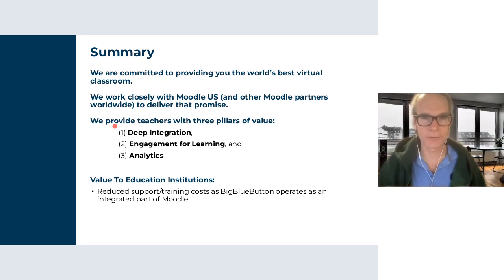And in terms of the value we provide you: deep integration, so it appears as part of Moodle, many features that focus on engagement for the purpose of learning, and analytics to help the teacher teach during the class and reduce their cognitive load. Because in online learning, we look at it from their point of view and ask, what can we do to help? And the value we provide to educational institutions, we hope, is to reduce your support and training costs as it just basically operates as part of Moodle.